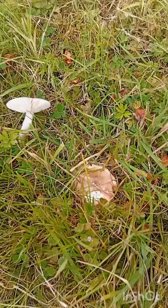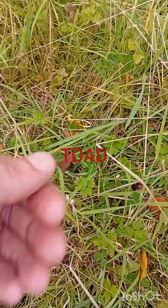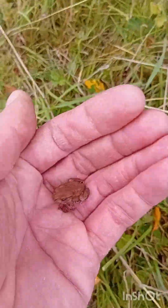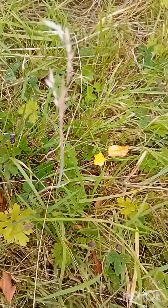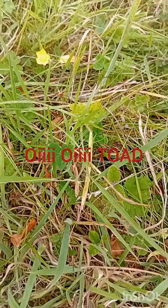Hey guys, I'm out foraging. Look at this little guy here. Come here, dude. Where have you gone? I haven't seen one of these for years. Toad. Come here, Toad. What a beauty. Come here, little guy. Where's he gone? Not going to hurt you.